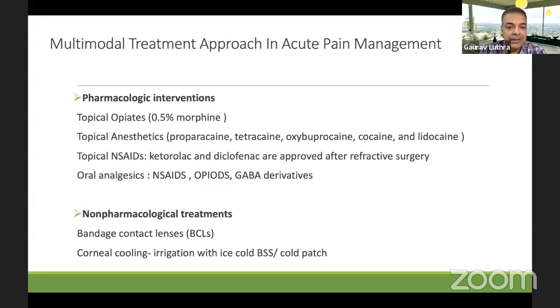And then the oral analgesics, giving a tablet of a strong opiate or something like tramadol, which would be good, oral analgesics at the time of surgery. And this does make a difference. And we also give patients tramadol combinations.